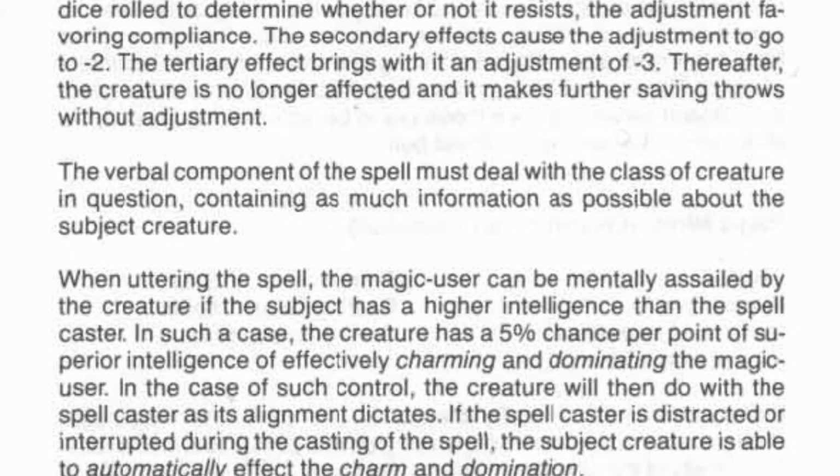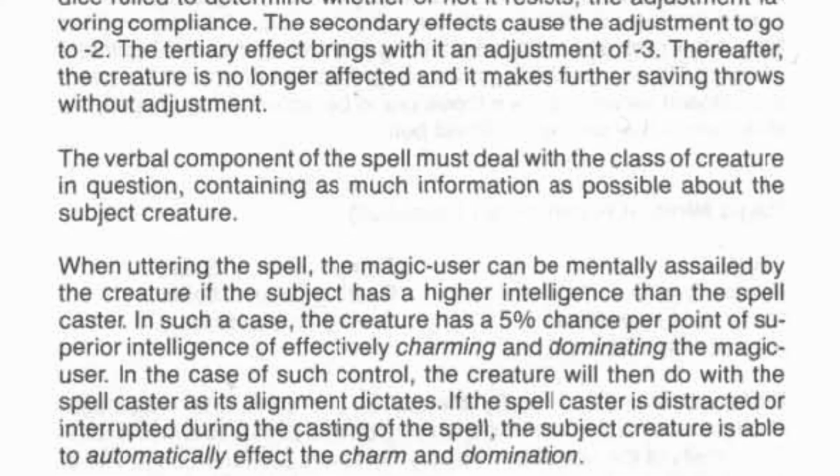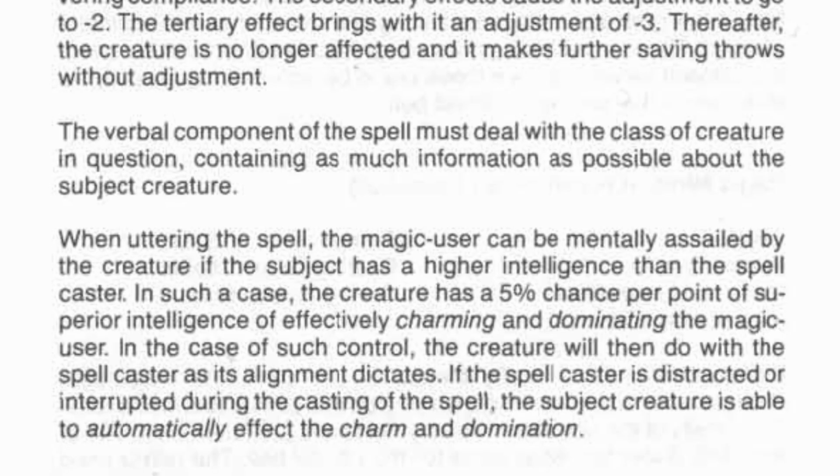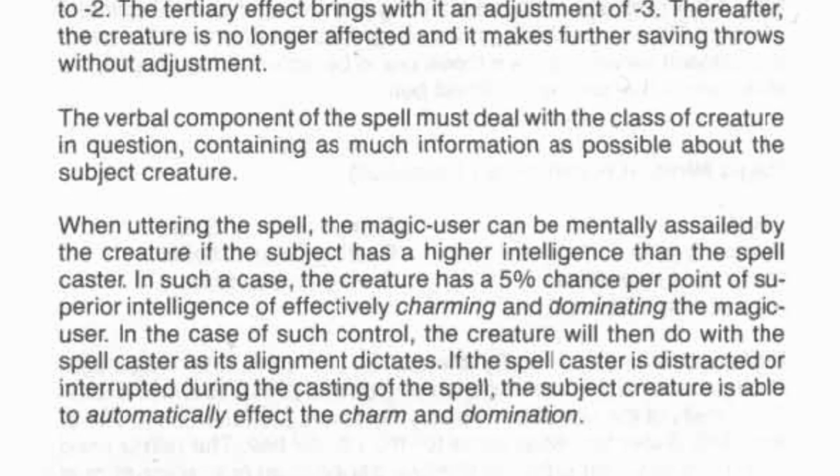In the case of such control, the creature will then do with the spellcaster as its alignment dictates. If the spellcaster is distracted or interrupted during the casting of the spell, the subject creature is able to automatically effect the charm and domination. Another spell, kind of like dismissal, to use with creatures from other planes.